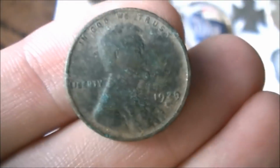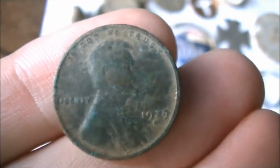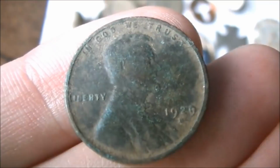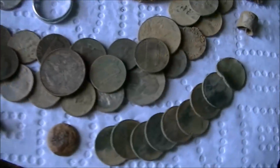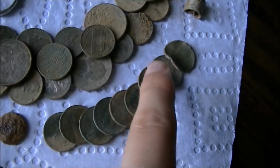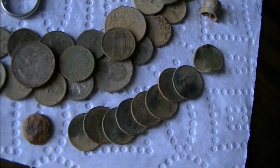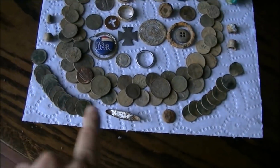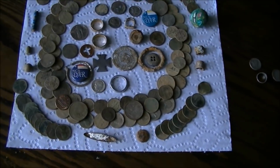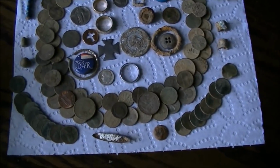You can see right there, that's a 29. Was that a D? I can't remember if it was D or an S. Can't see through the viewfinder here too well. Looks like a 29D. And then a lot of the early ones, all those right there are teens wheat pennies. And the oldest one, which unfortunately is bent, is a 1911. So 20 out of the 38 wheat pennies I dug are pre-1940. So that was a huge success on the older stuff.